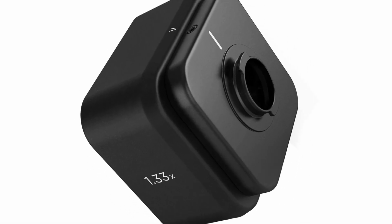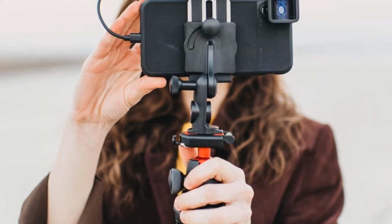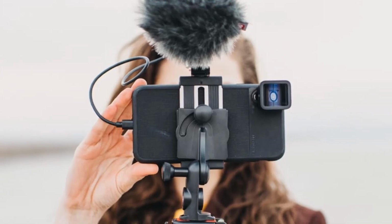Like other Moment lenses we tested, you need to use one of their cases since it shares the same M mount, which makes installing the glass straightforward.